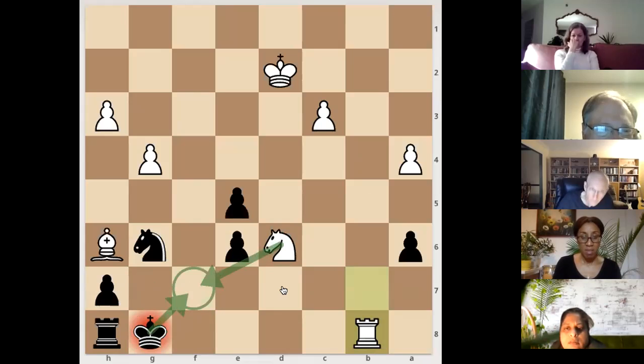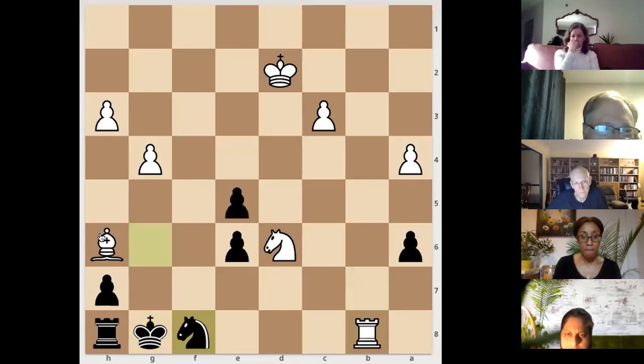Anybody see it? What if he moves his knight? Exactly, block. The knight must block. The king has no more moves. The knight must block. And now what do we do? Take the knight. With what? We can take the knight with the bishop or with the rook. The rook, definitely. Take with the rook.